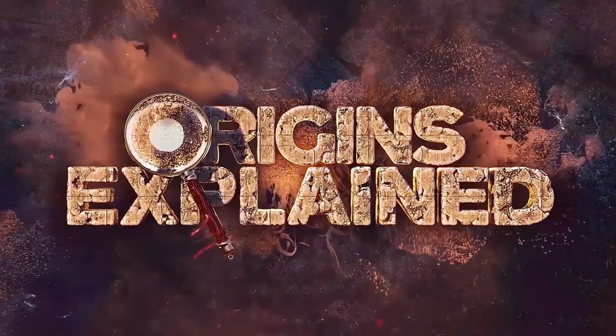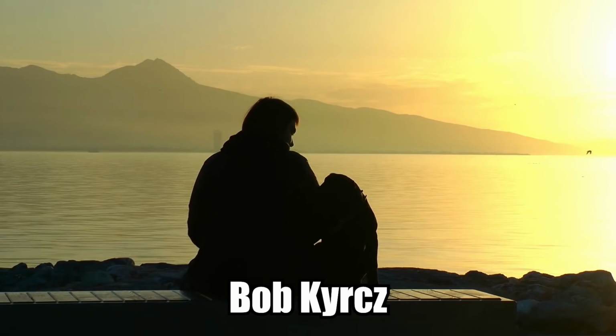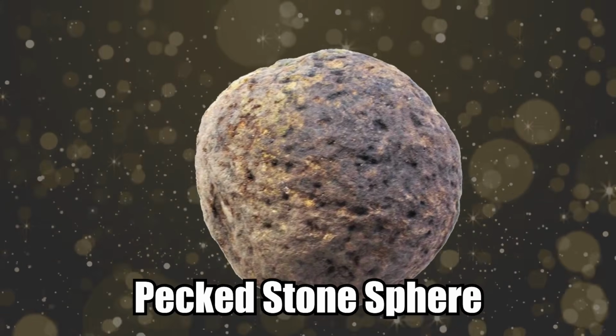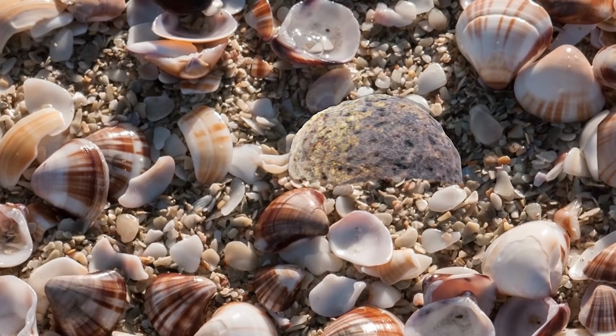Bizarre ball. While walking his dog in Hammonasset State Park last year, Connecticut resident Bob Kirch found an egg-shaped Native American tool known as a pecked stone sphere. Kirch, a doctor by trade and an ancient artifact enthusiast, spotted the partially buried object among shells and other rocks. He noticed that it seemed different.